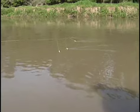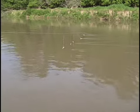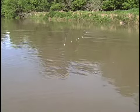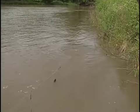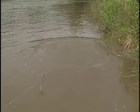A trot line is a strong cord or line with a series of dropper lines hanging off of it every so many feet. And there's a hook that's baited at the end of that dropper line. That's just simply another method of sampling fish.